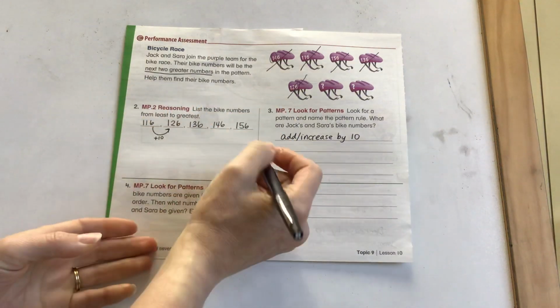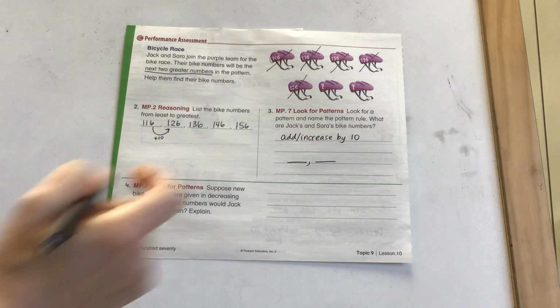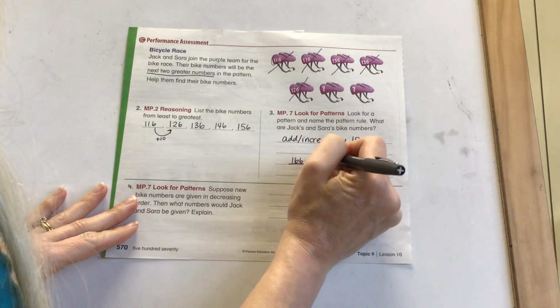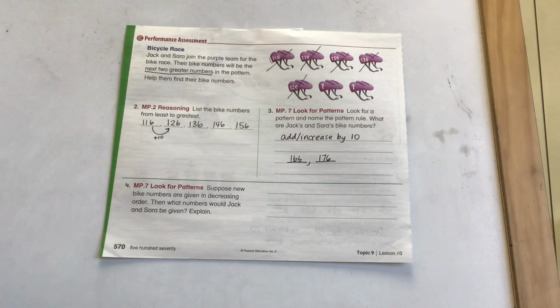And then what are Jack and Sarah's bike numbers? Well, we know those are the next 2 greatest, so we have to think of the next 2 numbers that would come after here. We're going to add 10, 156 plus 10 is 166 plus 10 is 176. Okay, number 4. Suppose new bike numbers are given in decreasing order. Then what numbers would Jack and Sarah be given?